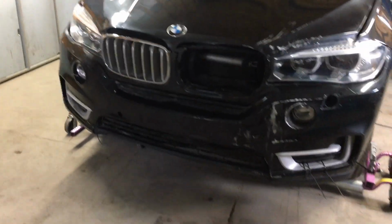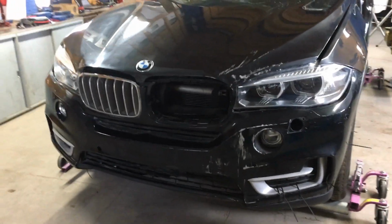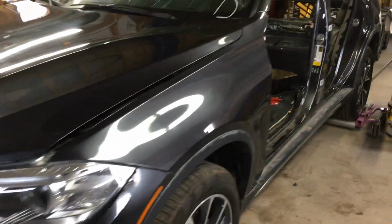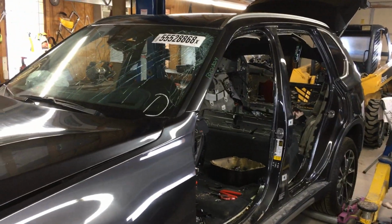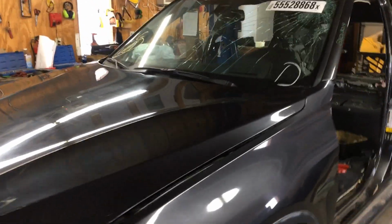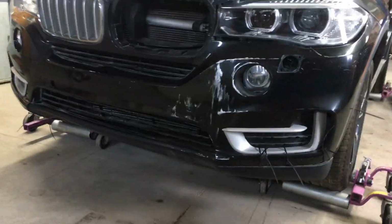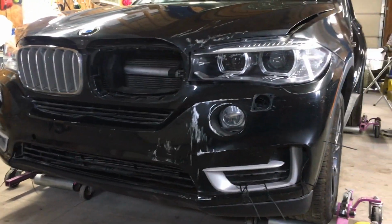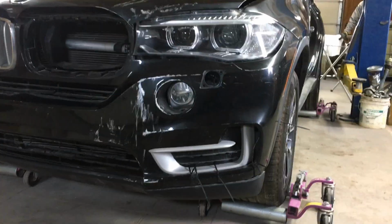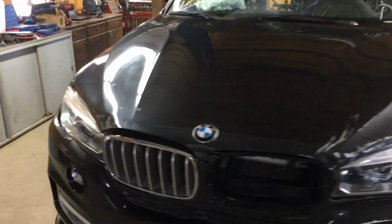If you take a look at it in one glance, and we're going to post a bunch of pictures of what it looked like on the auction, it doesn't look too bad. It's a 2017, all-wheel drive, with a lot of toys in it. The bags were blown, you could see that right away. It looks like just a little bit of minor front end damage. Then if you look a little closer, this thing ends up being a pretty good cat in the bag, and I'll explain why when I open the hood.